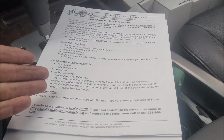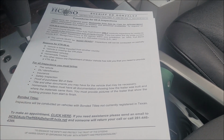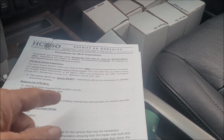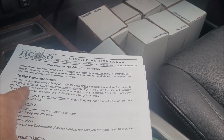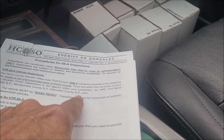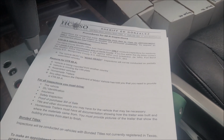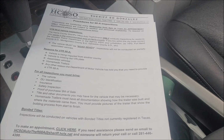I don't know how much this cost, but Galveston County says they will not inspect a car that is not running. And this says for Harris County that they will only do inspections for residents who reside in Harris County. So it's telling me that I need to go to Galveston County to get this done. Galveston County says they won't do it unless it's a running car. So, not sure, kind of in a pickle. May just be the end of this process.